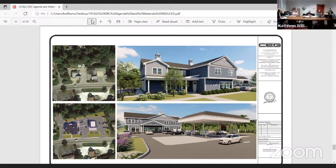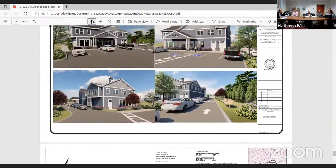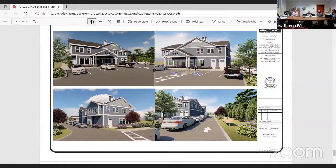You want me to go through the siting and the building strategies, or do you have questions first? No. Questions first, we're gonna have. Okay. Chris, anything? No. Sarah, do you have any questions or comments?